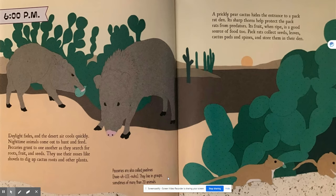6 p.m. Daylight fades and the desert air cools quickly. Nighttime animals come out to hunt and feed. Peccaries grunt to one another as they search for roots, fruit, and seeds. They use their noses like shovels to dig up cactus roots and other plants. Peccaries are also called javelinas. They live in groups, sometimes of more than 20 animals.